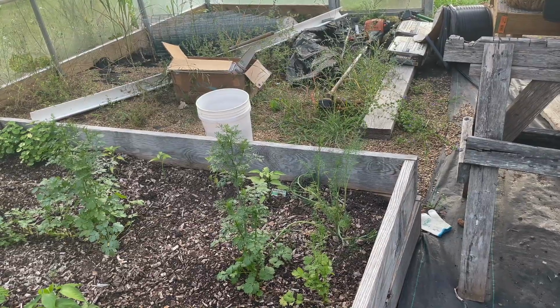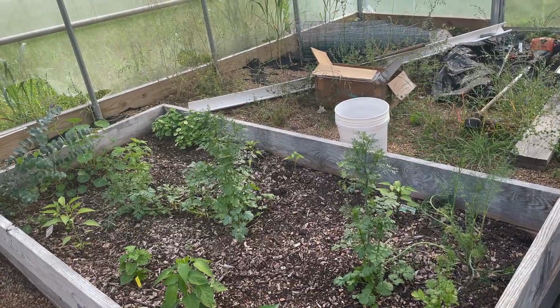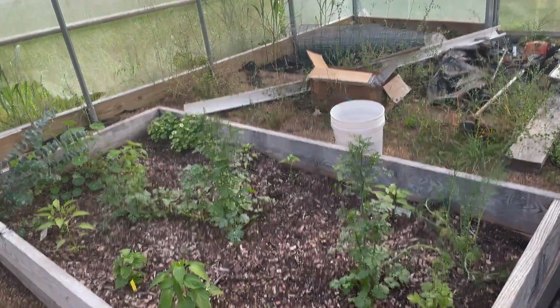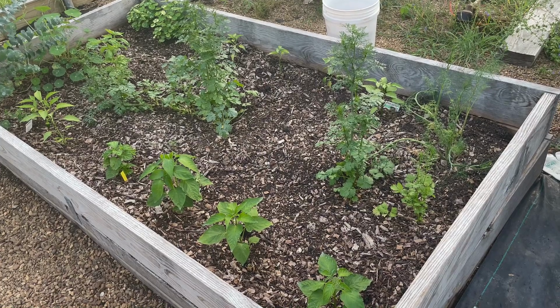So I told you before, I haven't been that successful with growing peppers in a raised bed in the tunnel. They do okay, but I never get a bountiful harvest. So we'll see what these do. This is a mixture of, I got an Anaheim pepper in here, a couple of jalapenos, I think a chili, and then a serrano. So we'll see how it does.